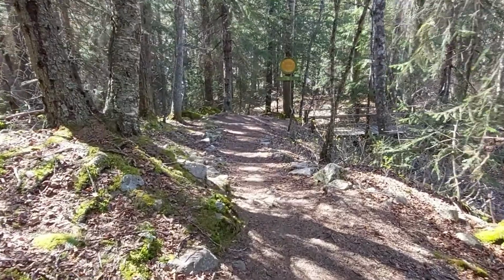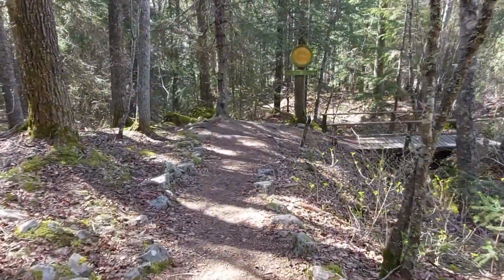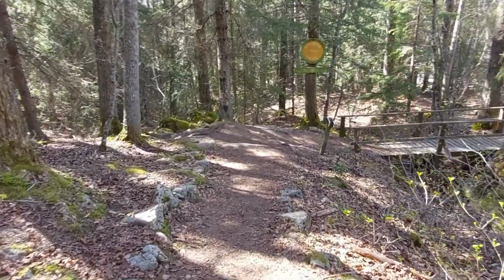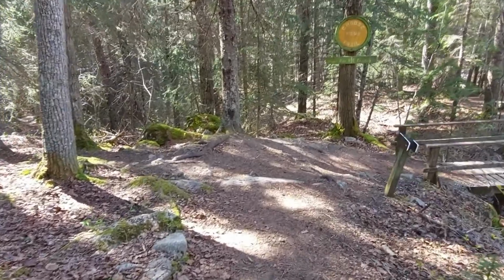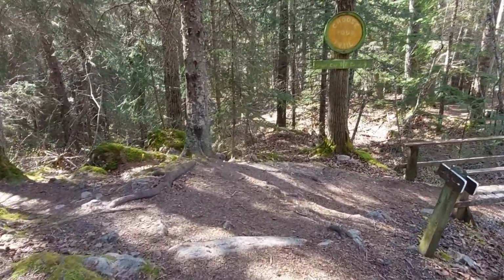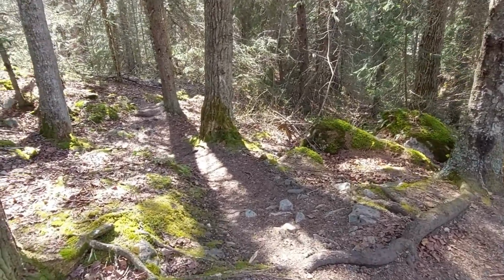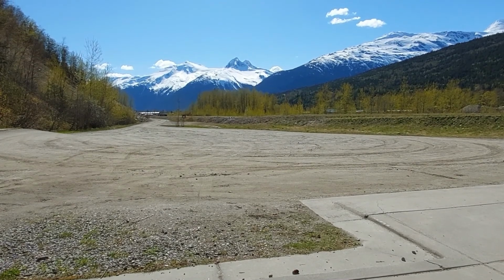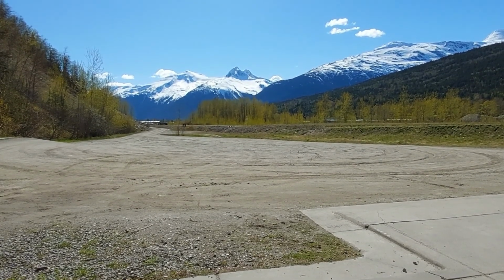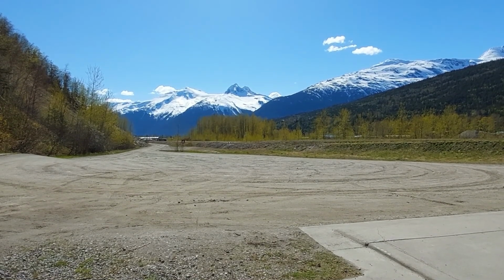Path down from the falls towards the cemetery. Through the woods. So just sat down before a 2 mile hike back to town. And I think I'll stay here for a few minutes watching the views.